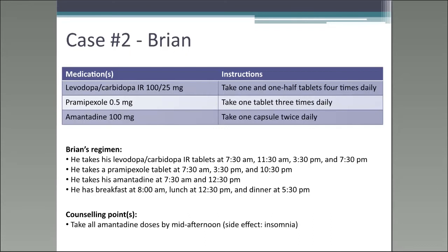My main counseling for Brian, though, is that he should take all his amantadine doses by the middle of the afternoon because, like I said before, with amantadine, the side effects could be insomnia, right? So in some cases, this is going to be 7:30 and 12:30. But in some cases, if it's 1:30, 2:30, some days are better than others for Brian, those things can change too. So there's always a little bit of flexibility, but just being mindful of the amantadine there.